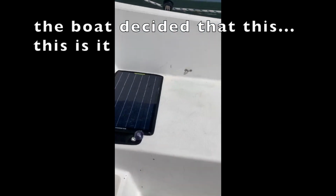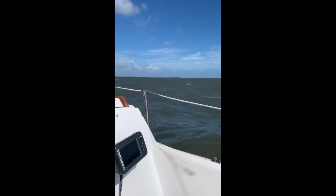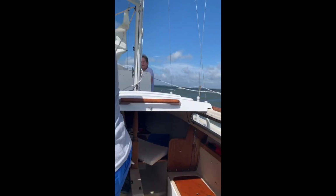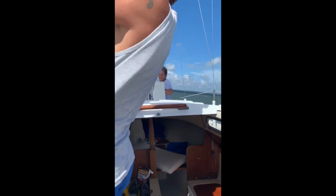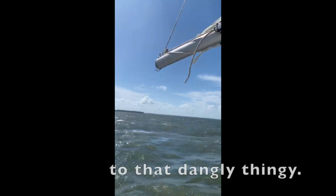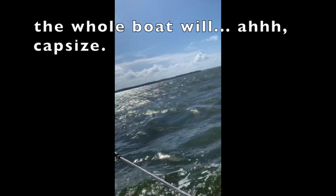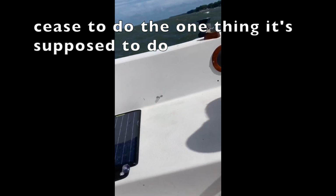The boat decided that this was it. Let him go. You want him all the way out? Okay. I'm loose here. You got salt water in them, so you're gonna have to rinse it out. So, what we've learned is you cannot connect that dinghy, or the whole boat will capsize. It ceased to do the one thing it's supposed to do.